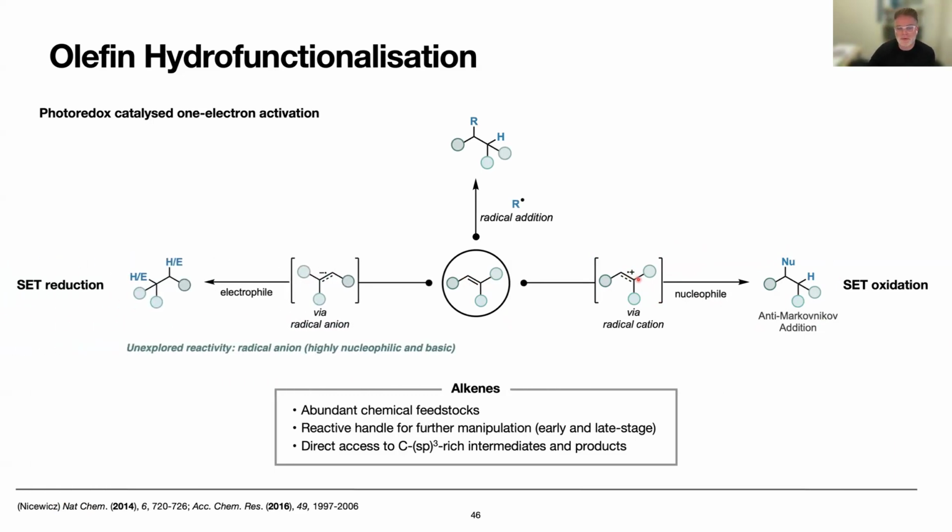But what's less well explored is the reduction of a double bond to generate a radical anion, and then you're generating a very strong nucleophile rather than an electrophile, and you can start thinking about new ways to disconnect and generate bonds. So we wanted to use our catalytic system to generate these radical anion intermediates and elaborate with various carbon-centered electrophiles.